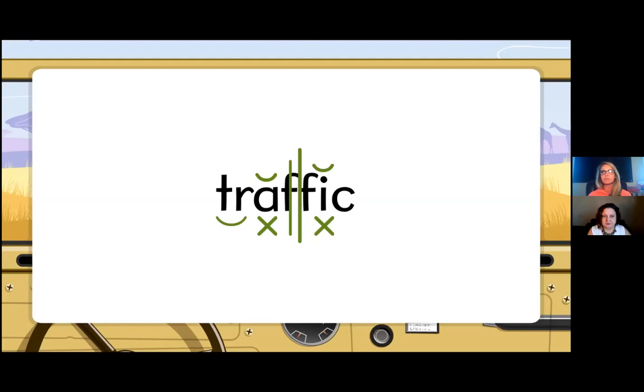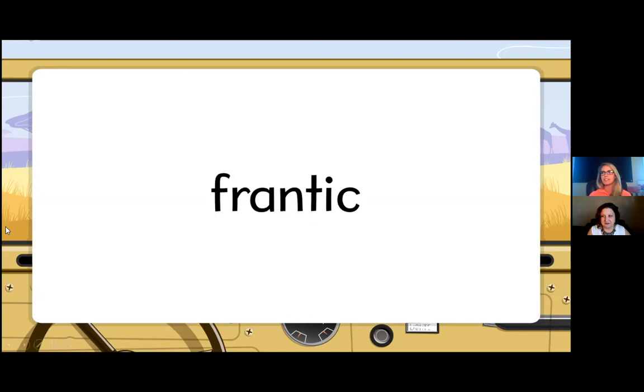Traffic. Okay, so let's listen again. Traffic is two syllables and it has the k at the end. So what letter are we using to spell that k sound? Because it has two syllables, traffic is going to be spelled with the C at the end to spell the k sound. Very good, friend. Let's go to the next one.